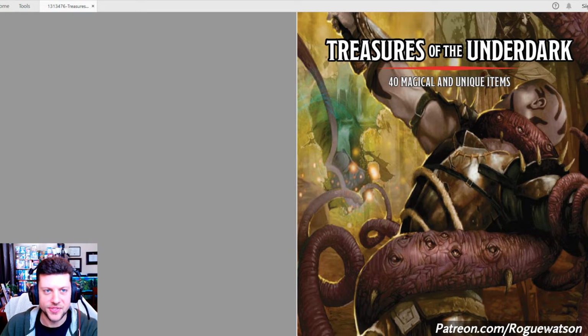Magic items are always fun compendiums to look through. Loot is great. 5e is a lot less loot-centric than other editions of D&D, but loot is still a big factor of the game. I appreciate that Treasures of the Underdark, as evidenced by the title, is thematically themed. That's a terrible phrase, thematically themed. It is themed appropriately to the Underdark.